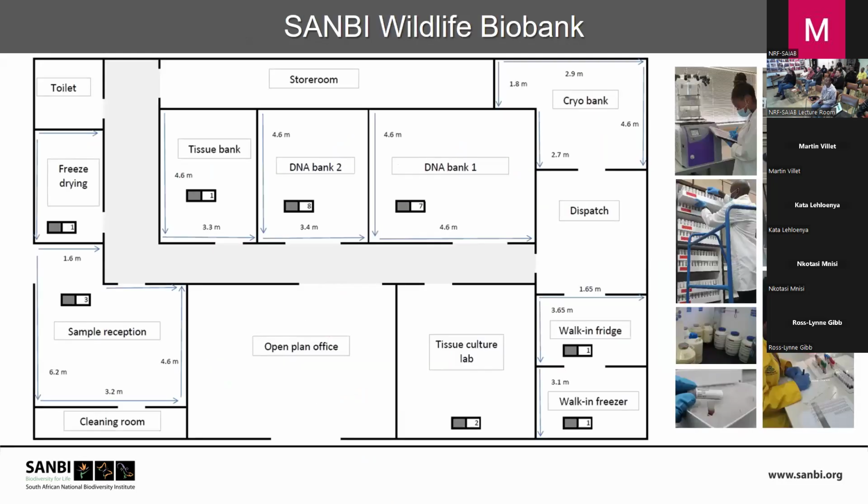Currently, this is what our building looks like. We've got the various labs, and then also the banks. We've got a tissue bank, 2 DNA banks, the cryo bank in the top right corner, a walk-in fridge and freezer. We've got a pathology bank outside for formalin samples because of the carcinogenic property, so they are kept outside. And more recently, we've had another walk-in freezer constructed outside.